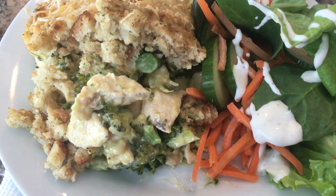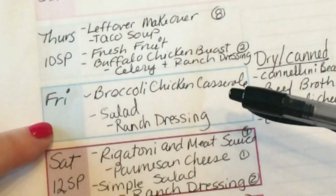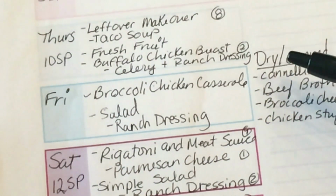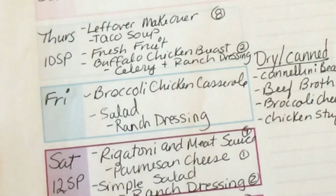Here's the casserole. It was a big hit with the boys, and I just served it with a very simple salad. I took a few bites of the casserole, and I just didn't think it was worth, for me, the grams of fat and carb. So I ended up making myself an omelet, but the kids and Ken, they ate the casserole, they said it was tasty, and they enjoyed it.